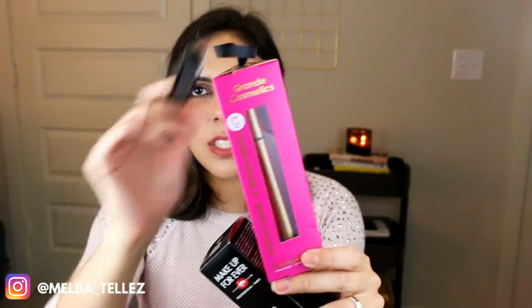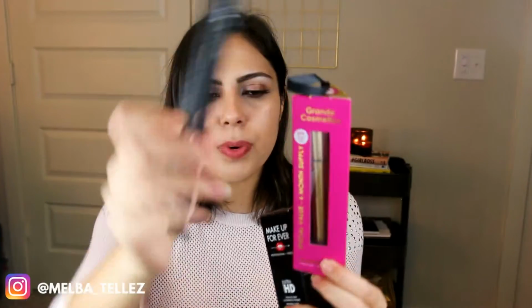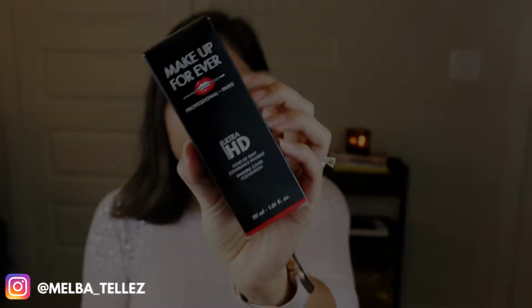Okay, so I have 4 things left to show you guys, but I'm going to show you 3 at the same time because these are kind of boring. The reason I say they're boring is because they're already part of my usual daily routine, so there's really not much to say about them. But this is the Grande Lash Serum. This is the Anastasia Brow Wiz and the Makeup Forever HD Foundation.